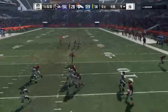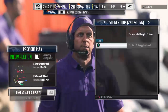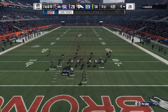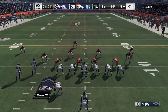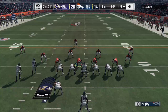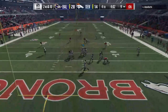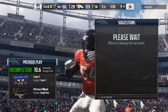Now a play fake here on first down. His throw incomplete. Jeremy Maclin, the intended receiver. And it's second down. Second and 10. Flacco once more. And incomplete on the deep ball. He was looking to go back to Maclin there. And it's third down.